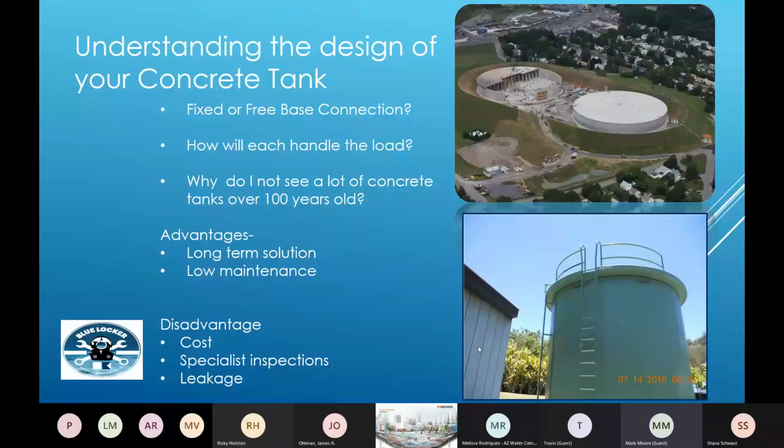The other is a free base connection, where the wall is not tied to the floor. It sits on a rubber bearing pad to allow it to move freely. That's more of a DN tank or an old DYK tank. It's called a pre-stress tank, and that's how they'll handle it.